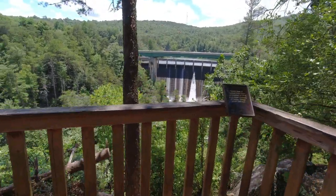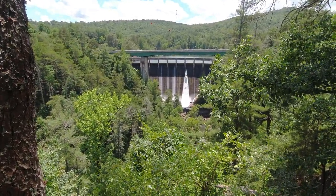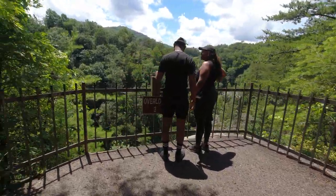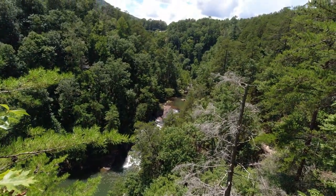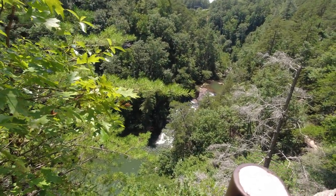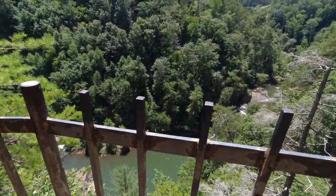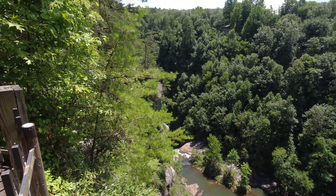This is overlook number four. That's the bridge, that's 441. And that's the dam right there. And yeah, cool. Yeah, that must be Overlook 2 over there.